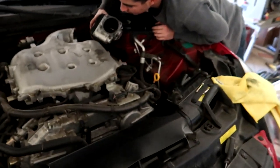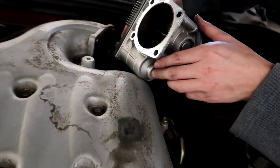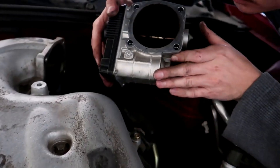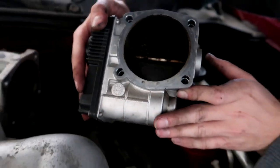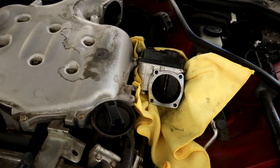On of crud. So damn, this might be it though. That might be the problem. That's a lot of crud, dude. That's dirtier than everyone's I've seen on the forums. That's crazy. That was probably there from the previous owner.